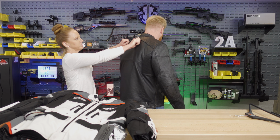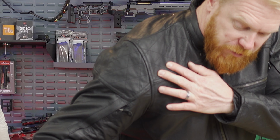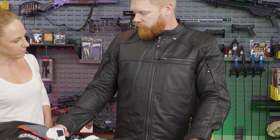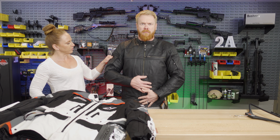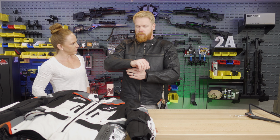A couple of different ventilation systems here. There's a quilt pattern stitching that you have on here. I don't know if you can see, you can see the quilt pattern stitching that we have there. Style-wise, the quilt pattern wasn't my favorite. I also didn't prefer the super matte finish of the leather, but I do like the thickness and sturdiness of this leather. So a little bit of a trade-off there.